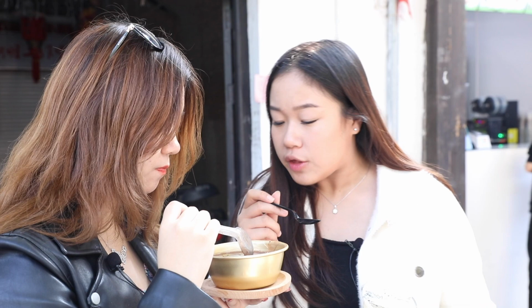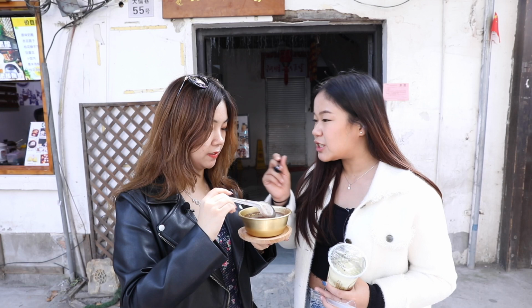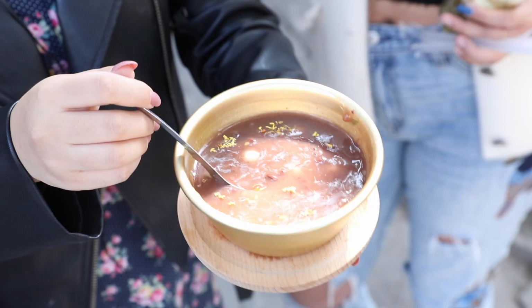I thought it was gonna be sweeter though. Yeah, it's not that sweet, because too much sweetness would be too much. So is this porridge essentially? Yeah, sweet porridge. Now is osmanthus season, so there's some osmanthus on it.